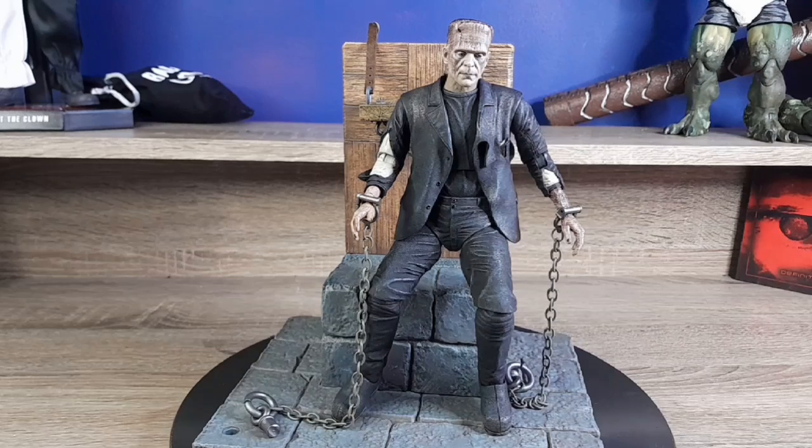I love the accessories that he comes with. It's gonna be so much fun to actually do some posability with this figure. And he does scale well with some other figures, which we'll be taking a look at right now.